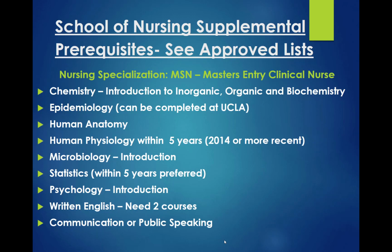Hi, I have a question about statistics. So if I took a stats course in my behavioral undergrad program, does that count or does it have to be an introduction to statistics course? Yeah, so for statistics, no, that'll work. The only one we're really adamant about is the intro to psychology. Okay. So yeah, doesn't matter.